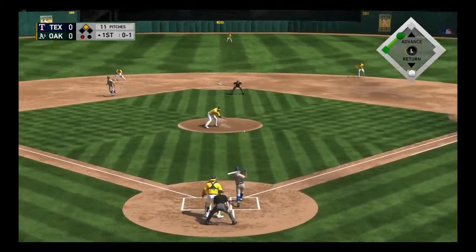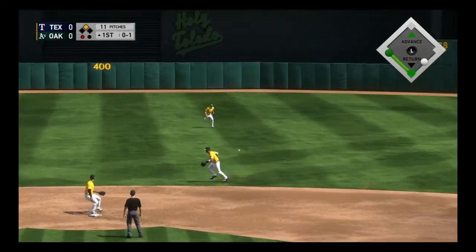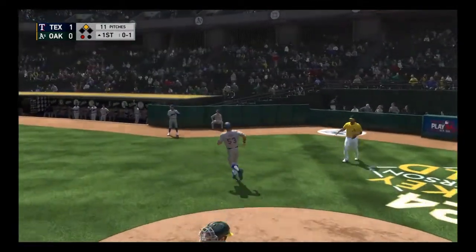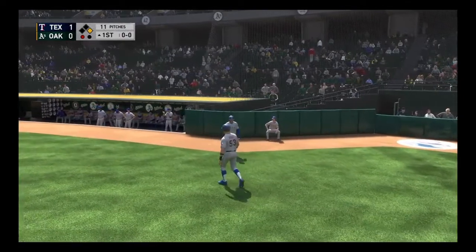He's set. Here's the 0-1. All right, hold it here. Hit hard on the ground to second, and that's through into center field. Base hit. And the run will score as the Rangers strike first to lead it 1-0.